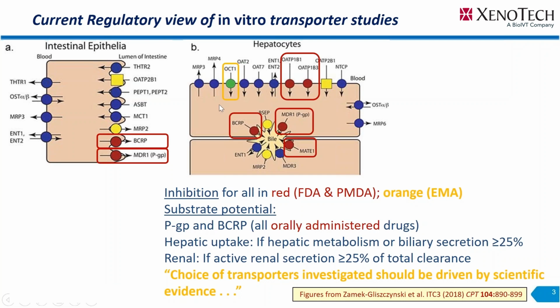For hepatic uptake, if you go here, now you can see orange already required, OCT1 by EMA, and green, in this case from the ITC paper, means that OCT1 should be evaluated prospectively at this point. We then have the OATPs, 1B1 and 1B3. OATP2B1 is in yellow because the ITC3 recommends a retrospective evaluation of that, which I'll cover in more detail. And of course, the typical biliary secretion, so PGP again, BCRP, and MATE1.